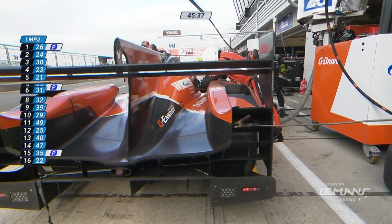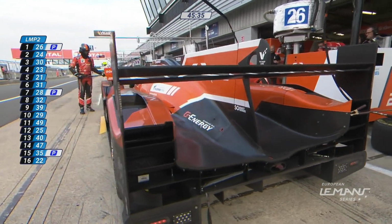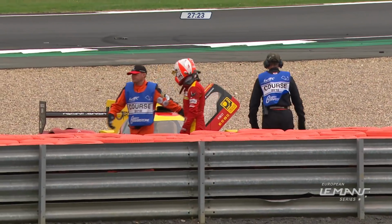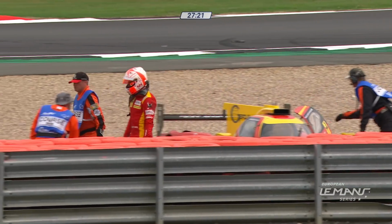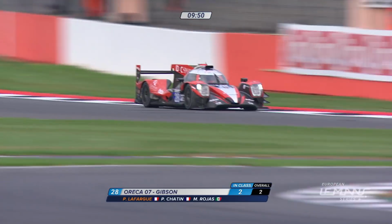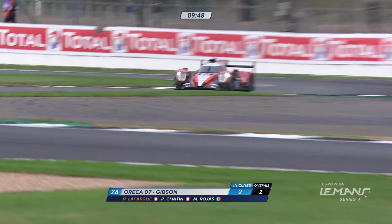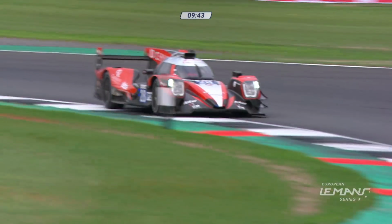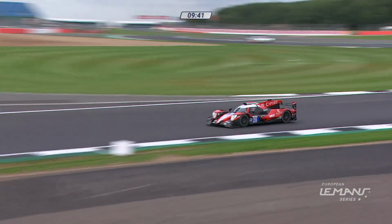Jean-Eric Verne was in from the race lead at the same time. And then disaster for Norman Nato, out of second in a Racing Engineering machine. It had all the hallmarks of a brake failure. The incident promoted Paul Lafargue and IDEC Sport to second, but he was still some way behind race leader Jean-Eric Verne. G-Drive on their hunt for a third win.